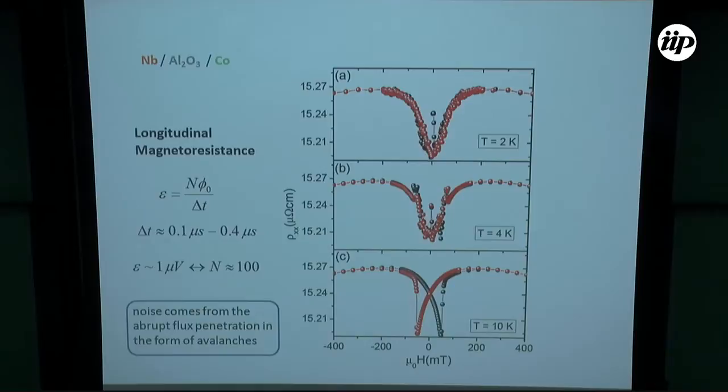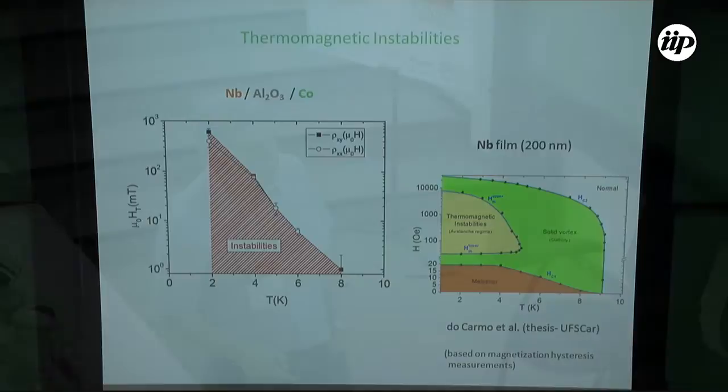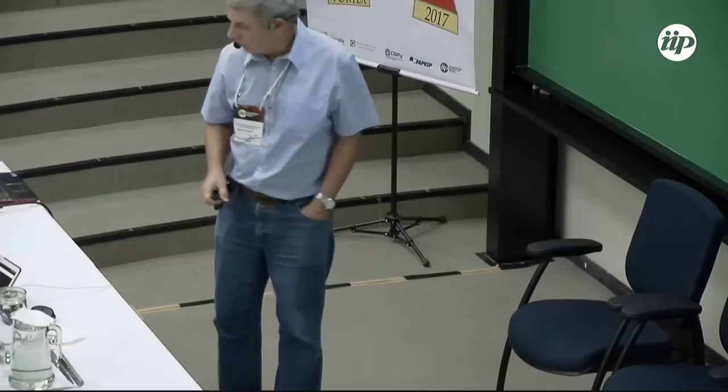Well, plotting this limit field where noise was observed against temperature, we could trace this diagram, where the region is dominated by thermomagnetic instabilities concerning the penetration of flux in the form of avalanches. This gives a shape which is not very different from that observed and published years ago by the São Carlos group in a bare niobium thin film. We just don't observe this reversible region here at very low field, which corresponds to the Meissner region.